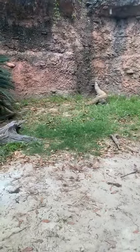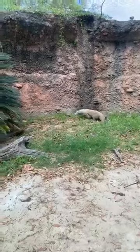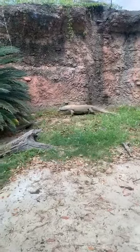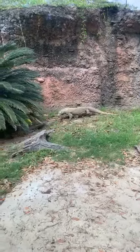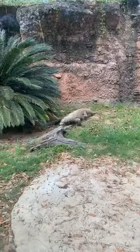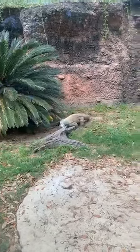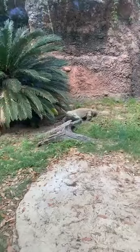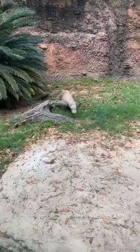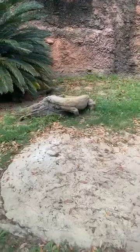And then let's see. How long can a Komodo dragon live in human care versus in the wild? In captivity, Komodo dragons generally live into their early 30s. In the wild, they're not 100% sure exactly what the maximum lifespan is, but they can live for a pretty long time, and they can live longer in the wild than they do in captivity.